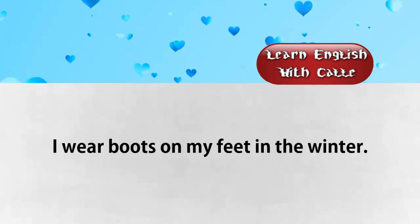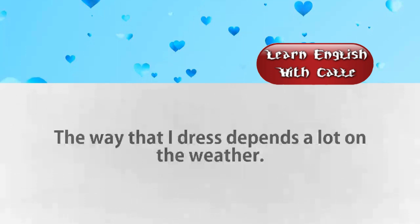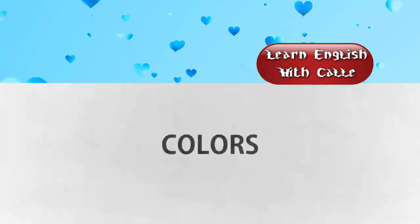I wear boots on my feet in the winter. If it is raining, I wear a raincoat. The way that I dress depends a lot on the weather. Colors.